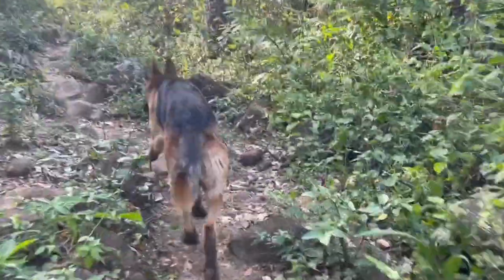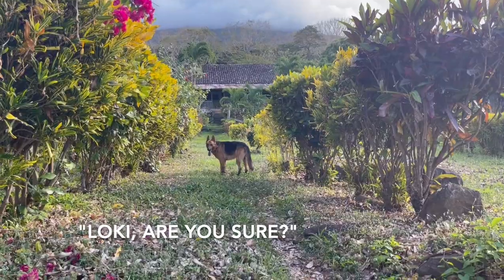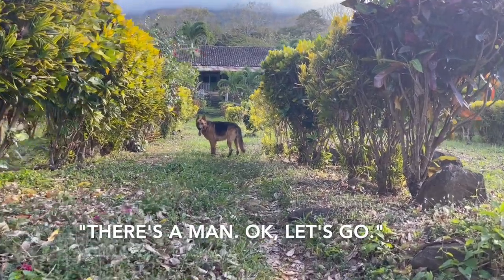Dog as a tour guide, but we were told always stay to the right, but Loki just went to the left. I hope you're right. Ah, this is Finca Magdalena. Loki, ¿estás seguro? Hay un hombre. Okay, vamos.